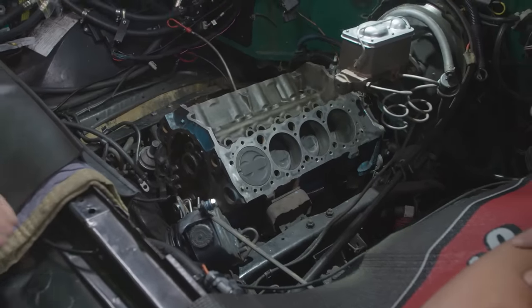Okay. Radiator block off plug, hose clamp, one screw. Son of a bitch, it just fell right down between the seats.